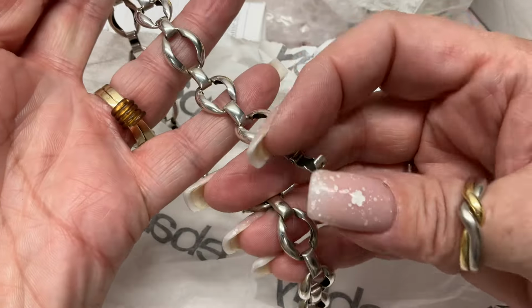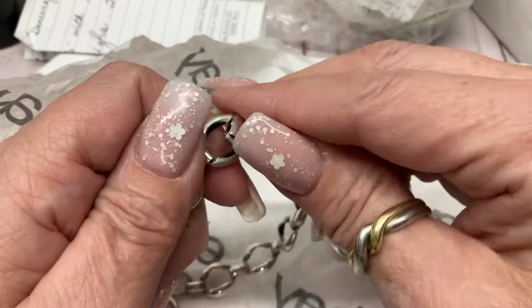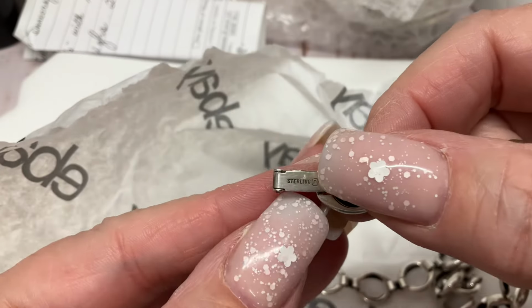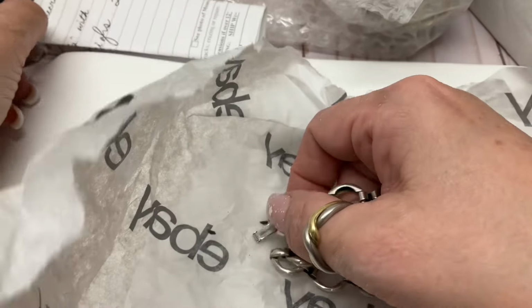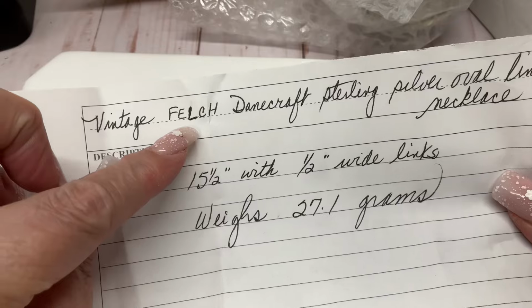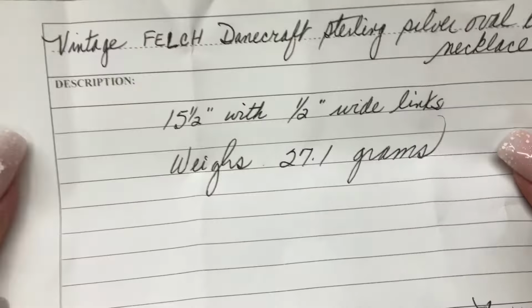All right, so it's a necklace. I'm going to close that. It always makes me nervous that those will break. And it says Dane Croft on the paper. I'm cheating, but here, let's look. Oh, hold on. How does she know it's Dane Croft? Let's learn, you guys. Let's learn from the master here. It must be that mark. Let's look. All right. Vintage Felch. Dane Croft sterling silver oval link necklace. I have no idea what that means. I'll have to look it up.